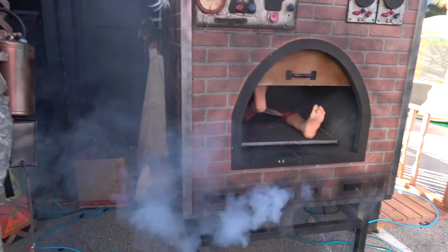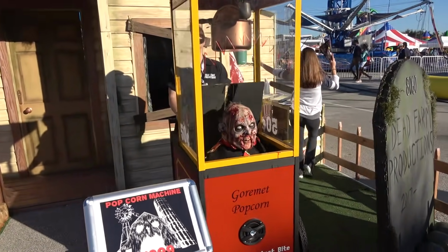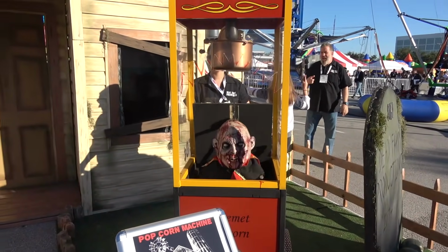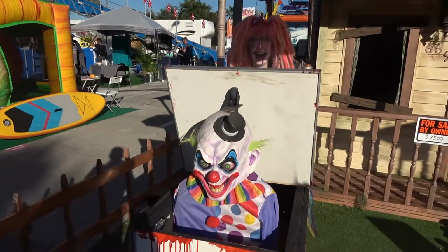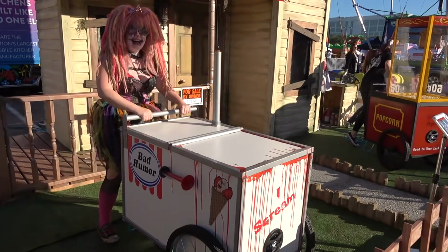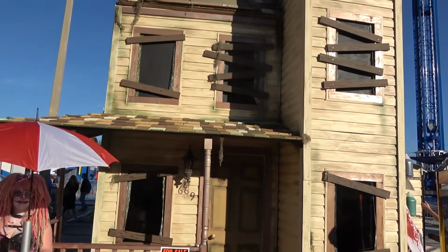Oh, that's awesome. I am absolutely loving this. How awesome. You've got the popcorn stand over there. That is brilliant. Really unexpected as well. Ice cream! Lovely. Ice cream! Ice cream! Absolutely brilliant. I love it. Brilliant set pieces and at good prices as well. Really good. And the facade looks awesome here as well.